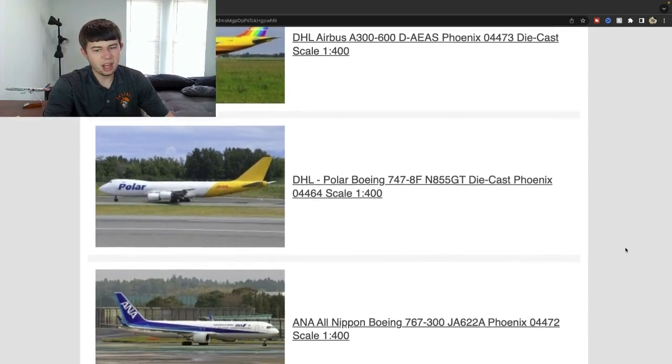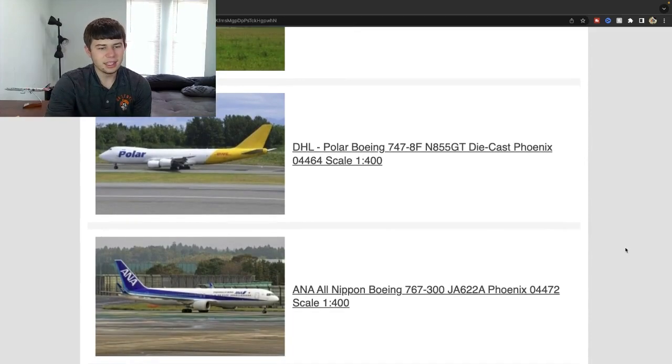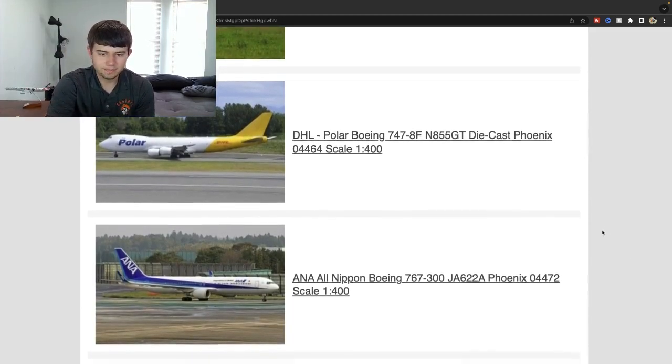And then following that, we have the All Nippon Airlines Boeing 767-300ER. This is JA622A, and I really like this aircraft with the winglets and everything. That looks very nice. So good delivery right there. I think that turned out quite nice. So good job right here by ANA. That is a really good effort to say the least.